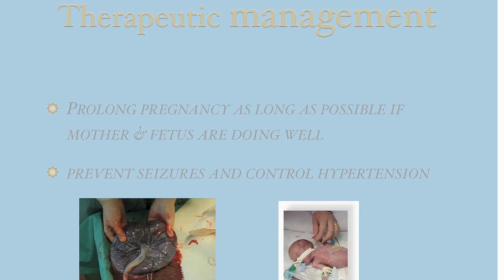Management is based on the severity of the disease burden to the mother as well as her fetus. How well is this fetus tolerating the mother's disease? And what is the gestational age of the pregnancy? How likely is it that this mother will develop eclampsia? These are tough questions, and truthfully, we cannot predict which mom will or will not develop advanced disease.